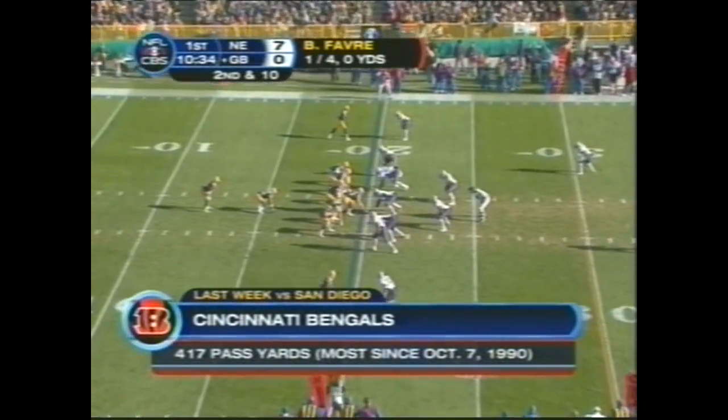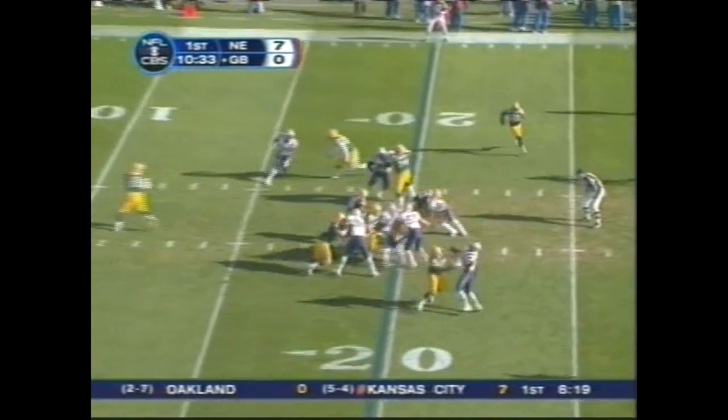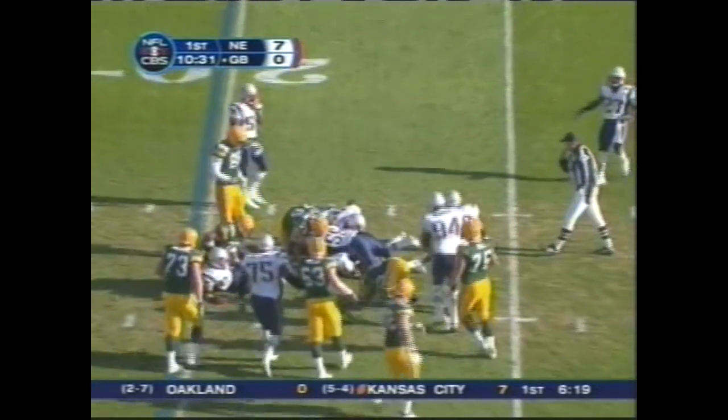JB, I'm just wondering when he became your guy. Was it after he had that breakout game last week? Oh, Greg. Straight ahead is Ahman Green.